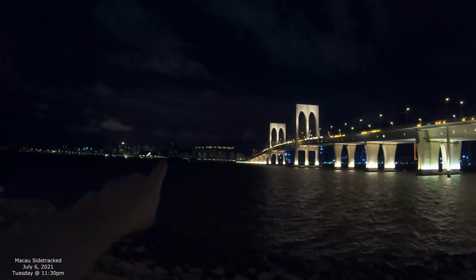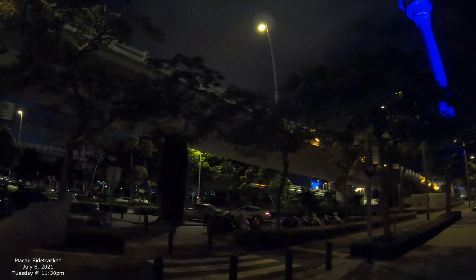Maybe I'll tell you a little bit. There's a boat right there, but this is basically the Taipa side. This is the MACAU side, and this is the MACAU Tower. And there's a lake that's on the other side of this. So if we had to walk straight across, we could do that actually. We'll do that.